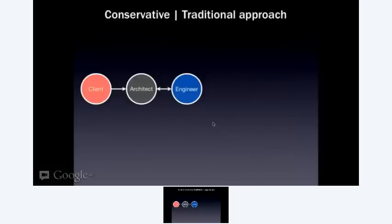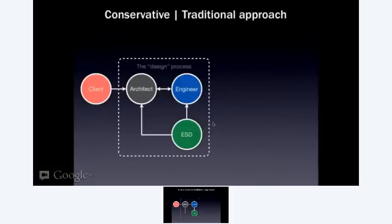But give me that information based on this wonderful sketch design that I've already locked in all the design decisions on, and now you tell me whether it's going to work. Somewhere along the way, we go, oh, we better make this building green. So we hire an ESD consultant who comes in and tells us about all this wonderful stuff that's going to make the building green. That is the design process.